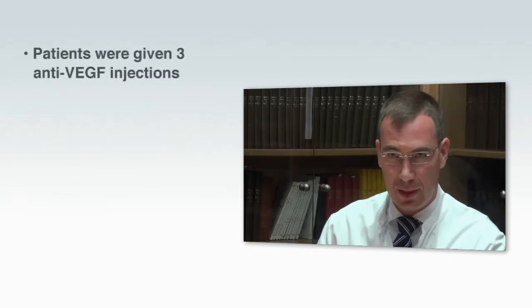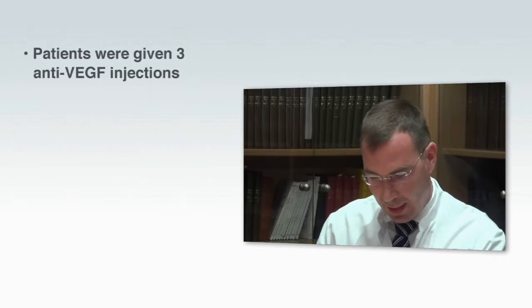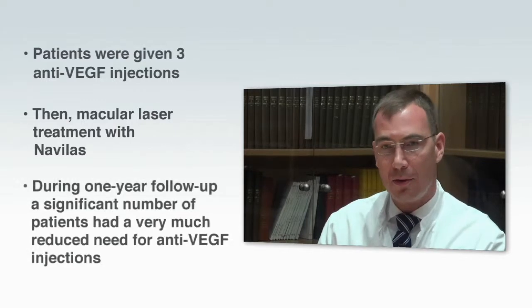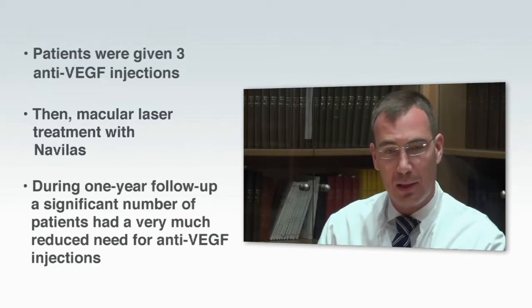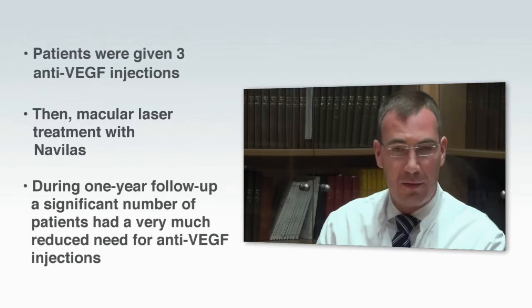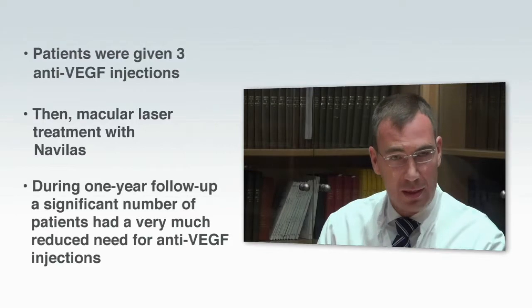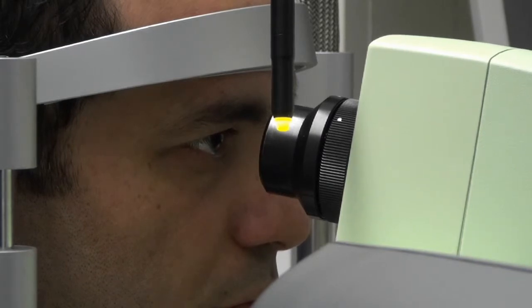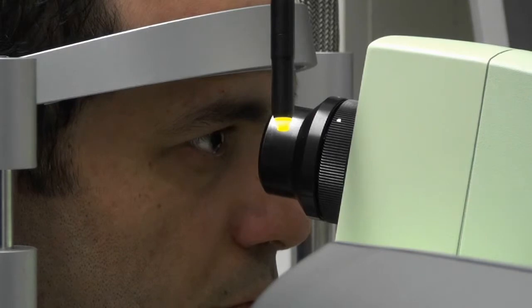So we did a pilot study together with our colleagues from the US where we investigated patients having anti-VEGF treatment in diabetic macular edema. Our study design was to give the patients first 3 intravitreal injections of anti-VEGF and then, if the retina was flat enough, do a macular laser treatment with the Navilas system. And we now have a follow-up of about 1 year of these patients and we found that a significant number of patients had a very much reduced need of anti-VEGF injections after this navigated treatment. If you have flattened the retina with anti-VEGF and the retina is ready for a laser treatment, laser will be an important option for the future to reduce the burden of anti-VEGF injections and stabilize the macular edema for a long time.